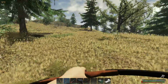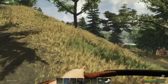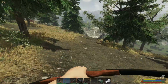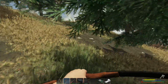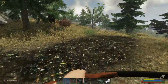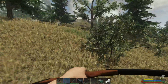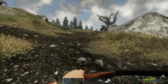I'm trying to run north here, but I am getting a bit sidetracked. Okay, why does it look like I'm running in the wrong direction? Could it be because I could be running in the wrong direction? I feel like I'm just running around in circles. Ooh. That was way too close. Don't let up now. Don't give out, Stamina. Don't run out, please.